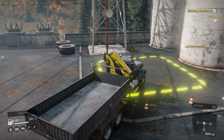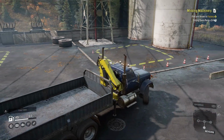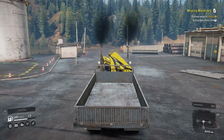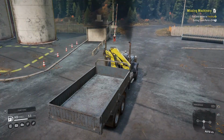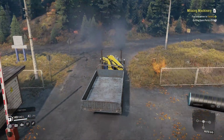Local entertainment, except, man, that only paid 130 stars. Well, that's gonna suck. I hope it's easy. I hope it's not challenging when it only gives us 130 stars. But that's gonna be a waste of time if not.